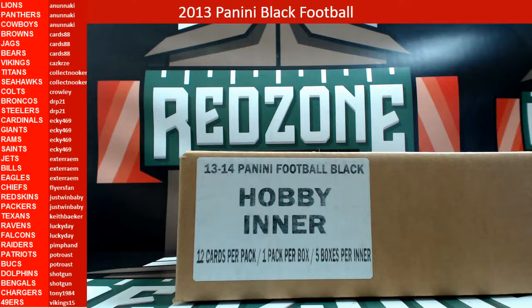We just did another auction in Breakerland, this time for 2013 Panini Black Football. Hopefully we will pull out some cool rookies.